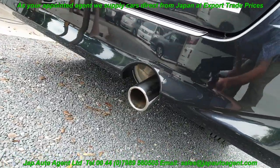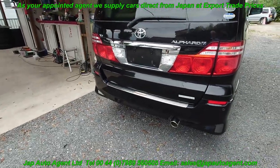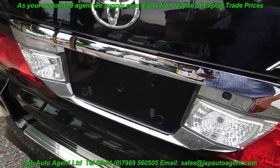Standard muffler, and it has keyless entry on the rear door and the driver door.